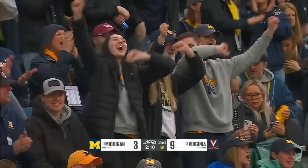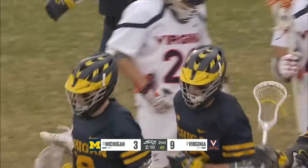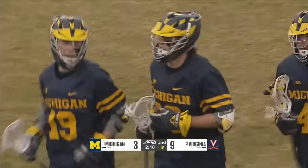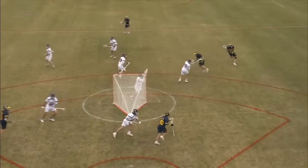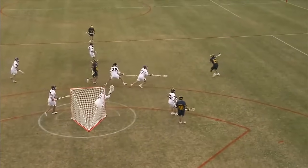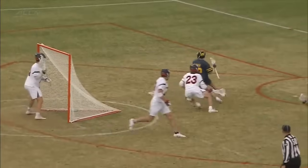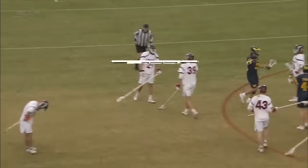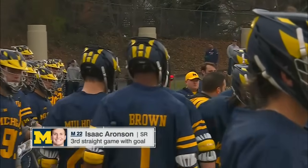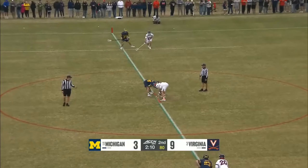Little bit of announcer jinx there, Cotter. Right. Not if you're a Michigan fan. Needed that. Step down for the far side, the senior from Bullis. Virginia loses communication between 29 and 39. Kastner and Kaloji just not communicating. They both take the guy on the crease, Tiernan. And Aronson, who had 13 goals last year.